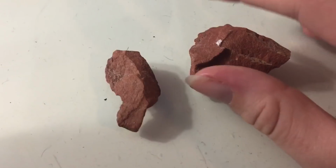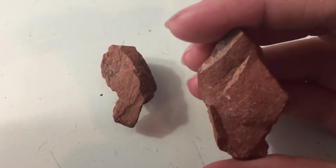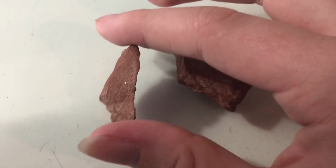I don't know what these are, but I want to know. These two I'm pretty sure are the same type of stone, but I don't know what they are, and I think they could be red jasper, because jasper can be a solid brick red color. I'm not sure what else it could be, but I could be totally wrong. It does also seem to be very fine-grained, which I know jasper is.